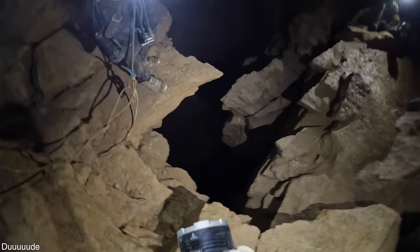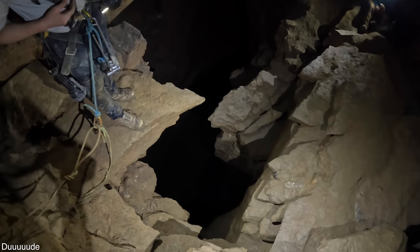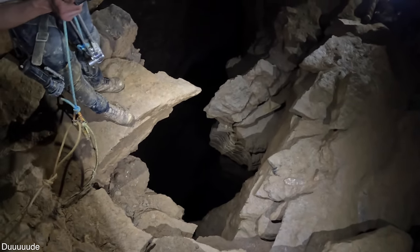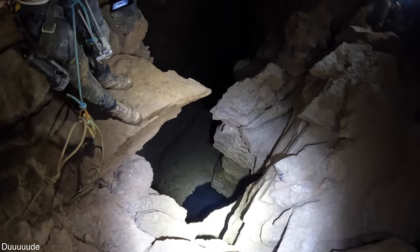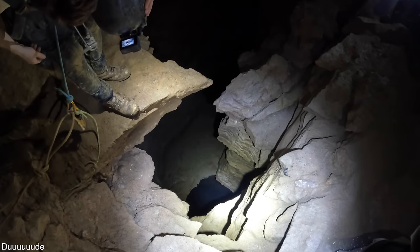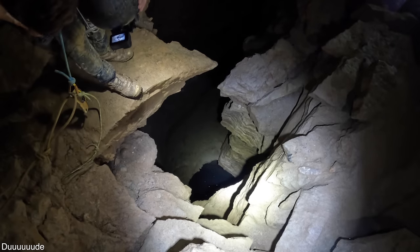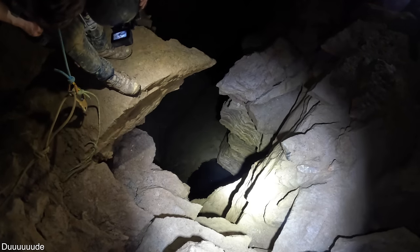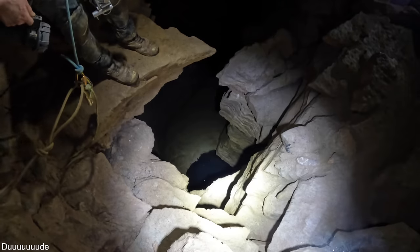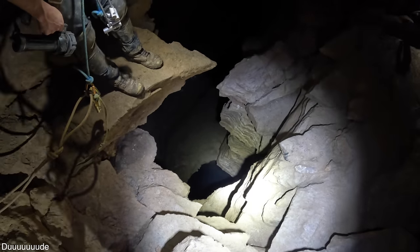So we got the Phoenix LR80R. It's 18,000 lumens, but it has one heck of a beam. So we're about to shine it down the deepest pit in America and see if we can see the bottom. Dude, I see it. You actually can. There's no way. That's crazy. You just see the water reflections just barely. Holy crap, dude.